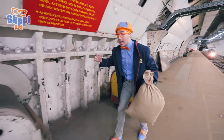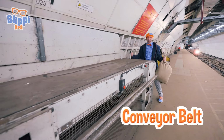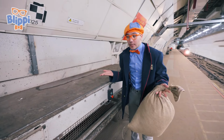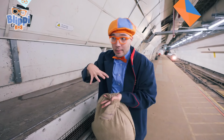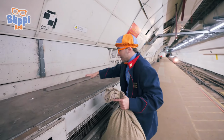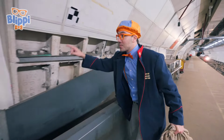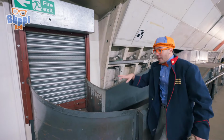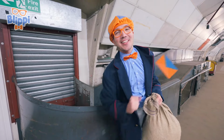No way! An actual 1920s mail conveyor belt! Oh, that reminds me. Yeah, the mail station is underneath the mail sorting area. It's kind of where they would sort all the mail and letters and things so that people would get the right letters. Yeah, it would go on this conveyor belt right here. Oh, check it out. This is where the mail chute is. The letters would go down the chute, over the conveyor belt, onto the trolley, and then onto the mail train.